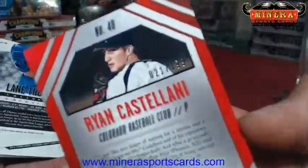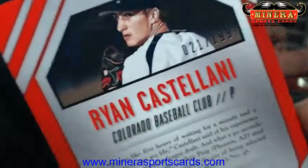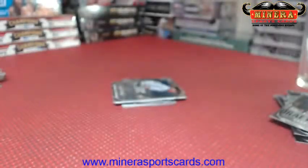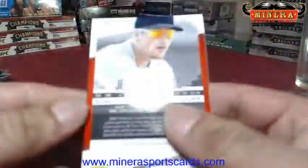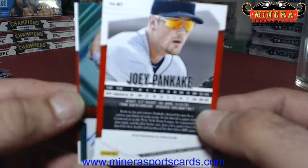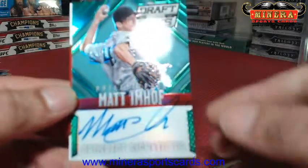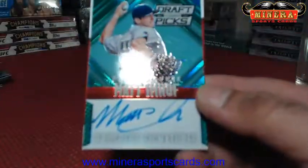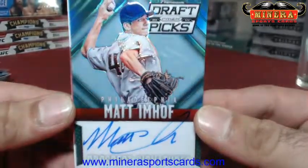Ryan Castellani press proof that is numbered 21 of 199. Very nice. All right, our first green autograph. Matt Imhoff, Philadelphia Phillies. Green Prism Auto.